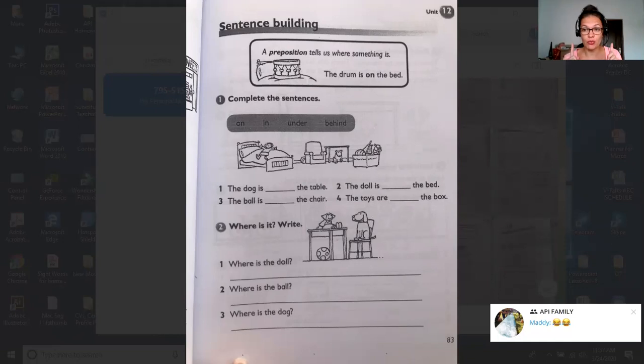Okay, going on to number two. The doll is something the bed. Is it on, in, under, or behind? Number three, the ball is something the chair. Take a look at the picture. Where do you see the ball? Where is it placed around the chair? Is it on? Is it in? Is it under? Or is it behind?